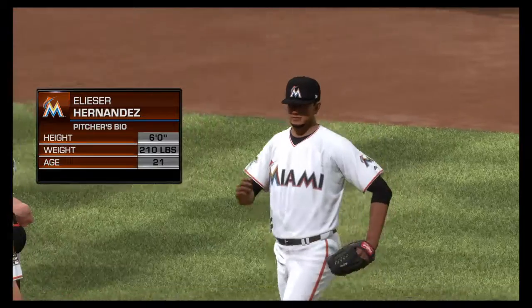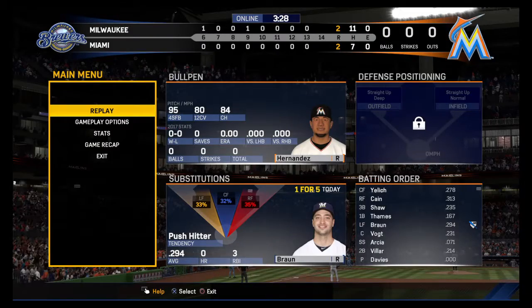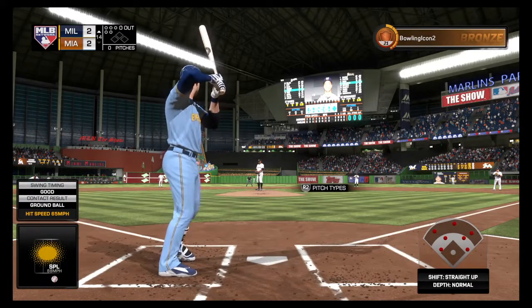Your attention, please. Hernandez, now pitching for the Marlins. Here's Ryan Braun, number 57. He was a ground out victim last time up.